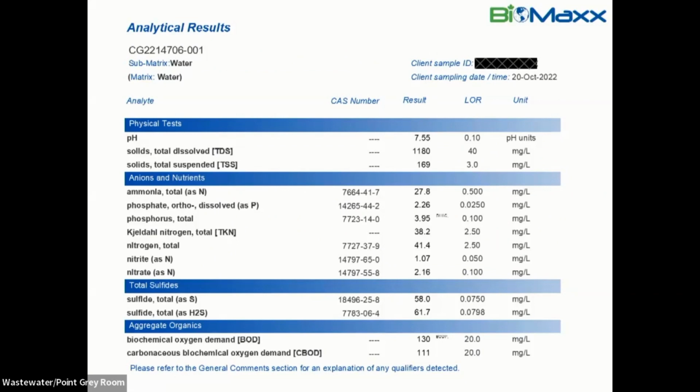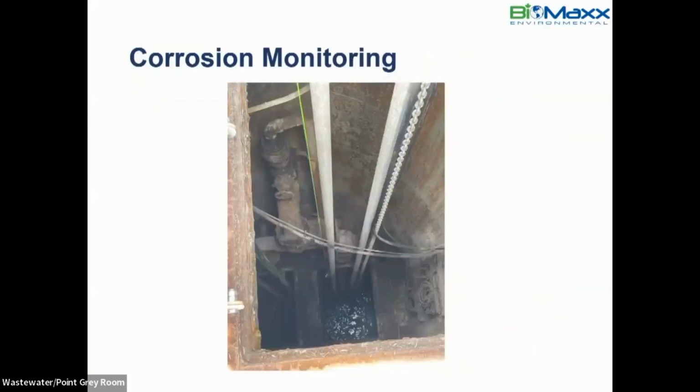One final thing we can do is take samples and send those to a lab for a biochemical analysis of the wastewater at that particular location. You can see here we've got the typical things, pH, suspended solids, and then we look at the various nitrogen and phosphate compounds, the sulfides, and the BODs. If we get that at a particular customer site and combine that with flow, then we've got a pretty good starting point for where we can help design what's going on in the treatment system and design a solution to help fix that.